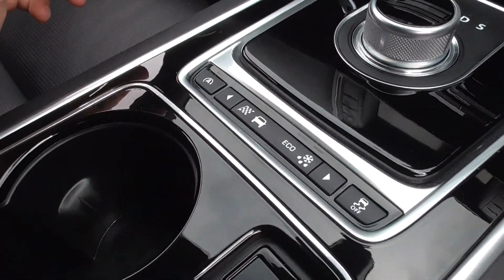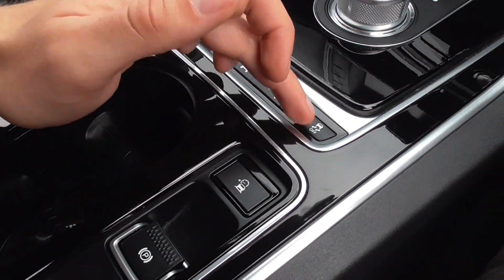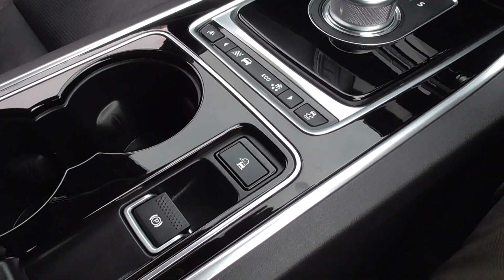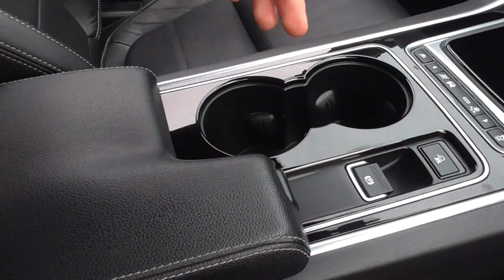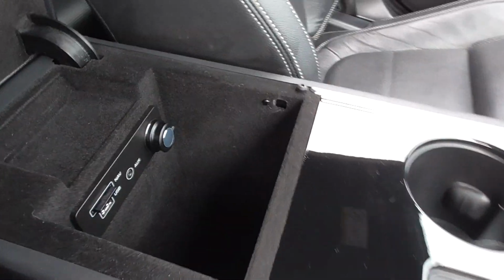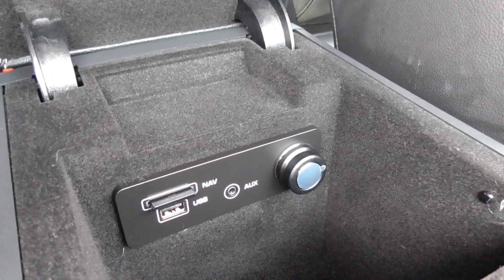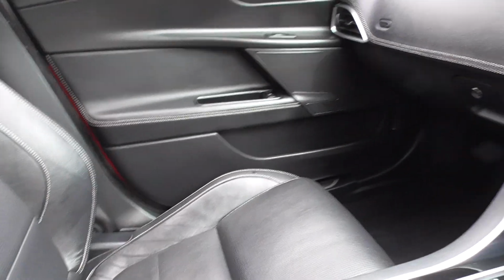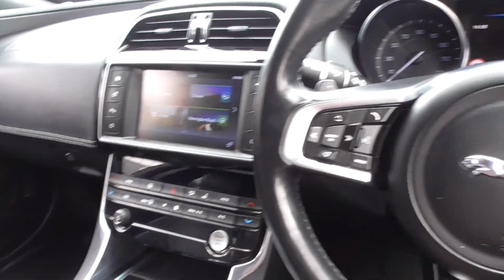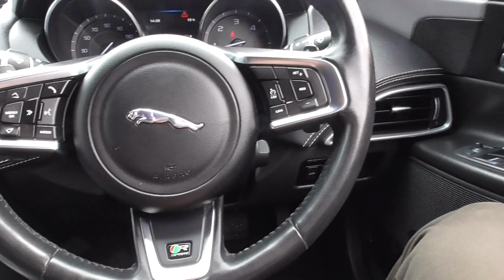Obviously your full drive select as well, so we've got dynamic, normal, eco, all-terrain, and your traction control on there as well. Central cup holders, central armrest in fantastic order. Within there you'll find your SAT NAV SD card, aux USB, and a 12 volt power outlet. But a nice car. You can tell it's truly been cherished by the previous owners.